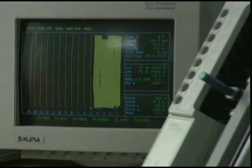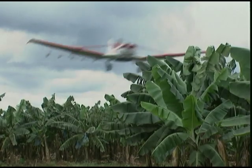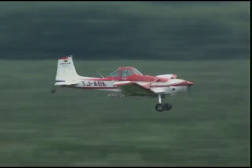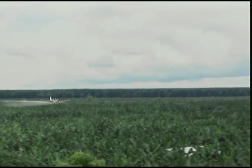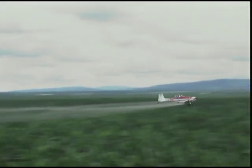With crop spraying planes using advanced satellite guidance systems, precise amounts of pesticide are applied exactly where they're needed. The coverage improves, so the disease control also improves. This considerably reduces the amount of chemicals used. You use very little chemical.